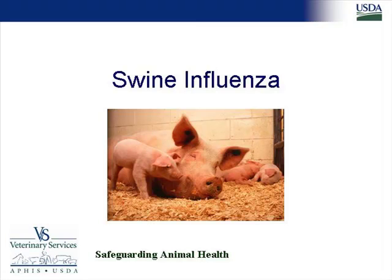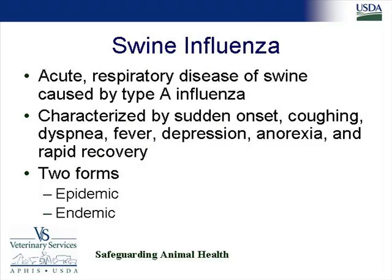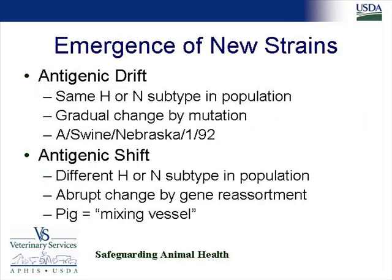Swine influenza, acute respiratory disease of swine, type A influenza, characterized by sudden onset, coughing, two forms, epidemic and endemic. See antigenic drift, where the same H and N types in the population will gradually change through mutation. Example of that is the swine Nebraska 92, or you get an antigenic shift where you just get a reassortment, and this is what we've been seeing more lately.